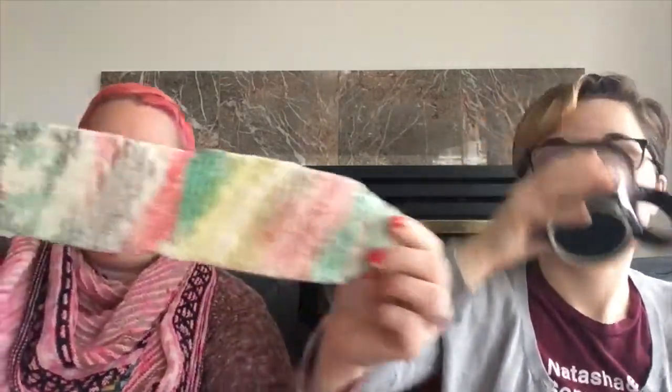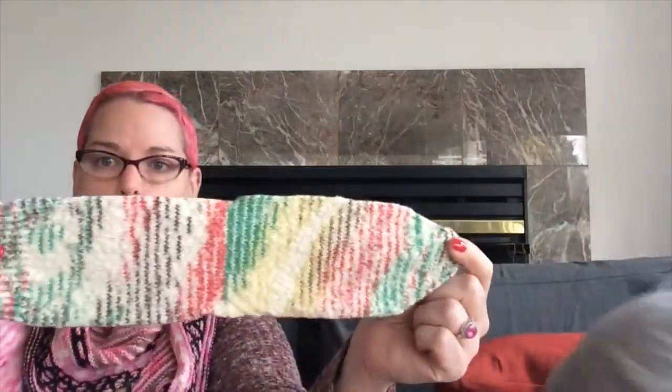I have three things on the needles right now. First up is my Autumn Leaves socks. This is my French Vanilla Cappuccino sock pattern. I'm on US 1.5, 2.5 mil needles, and the yarn is All About Yarn Cuddly Owl sock, and it's the Autumn Leaves sock blank. Oh, sorry, sweetheart.